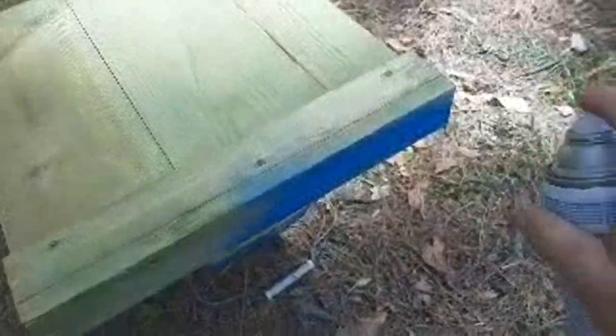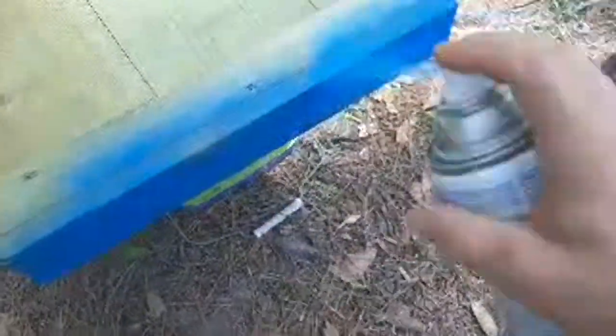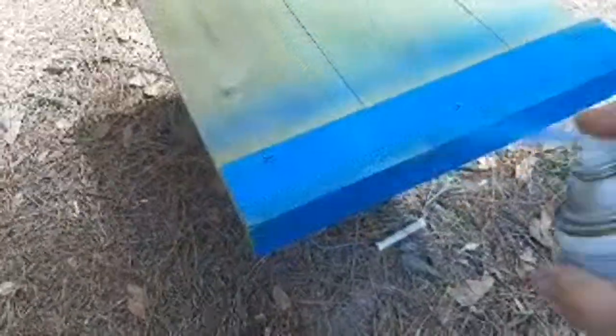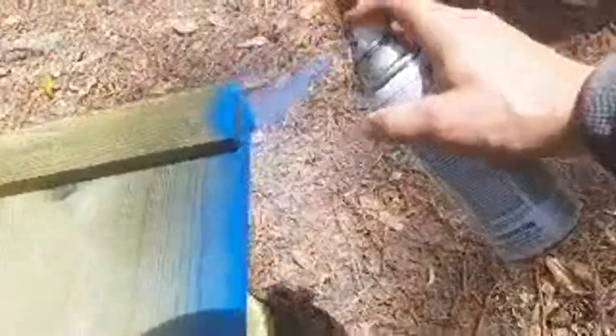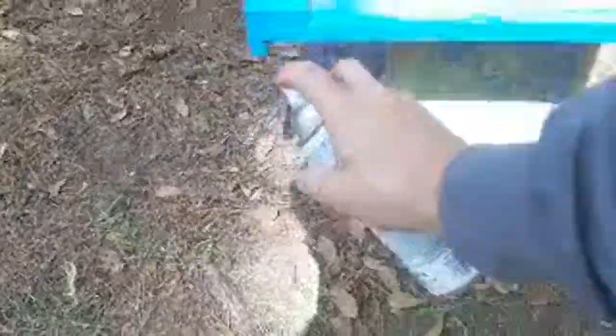So with these, I'll paint this one blue too. So with those right there, the 2X Rust-Oleum. And just give it a nice little coat. You know, it does have some rough wood on it, so sometimes it will soak it in, which is fine. It's what we want. And on the end grains, I try to put it on thick, to be honest with you, just so it gets a little coating on it.